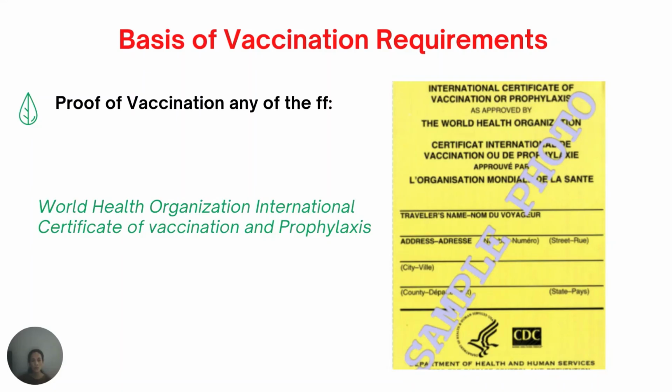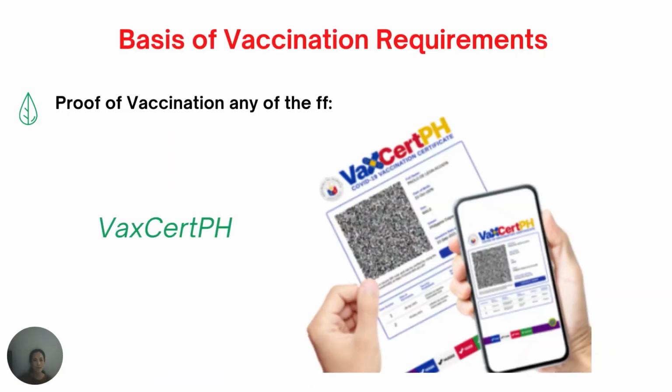What are the proofs of vaccination? So as proof of vaccination, you can present any of the following. We have the WHO Yellow Card, or the World Health Organization International Certificate of Vaccination and Prophylaxis. So on the screen, you will see the yellow card sample photo. And if you are vaccinated in the Philippines, you can get your VaxCert PH. You can just present your VaxCert PH.